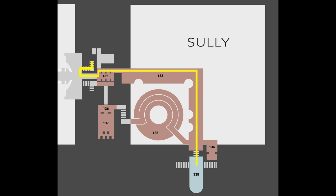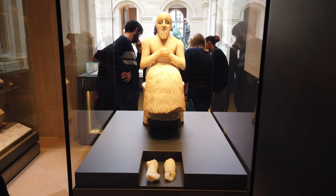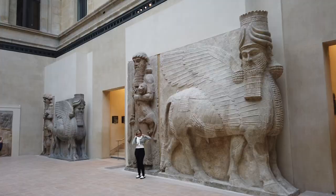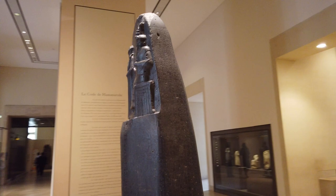To reach our last must-see, you will have to walk quite a bit. First at the level of the medieval Louvre, then going up to level 0 through the rooms of Middle Eastern antiquities in the Richelieu wing. The Code of Hammurabi is our 10th and last must-see masterpiece for today.